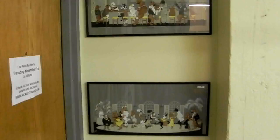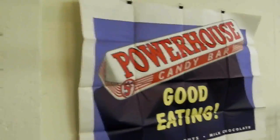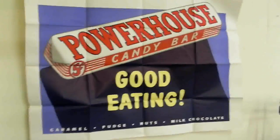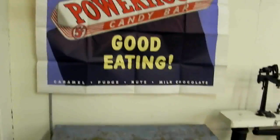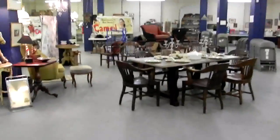It's going to be a lot of fun Tuesday night, folks. Got a couple nice constant Doppler dog prints right here inside the door. The first of the new old stock posters is right there. That powerhouse is a great looking poster. Great looking box. We don't have a ton of furniture, but what we have is nice and clean.